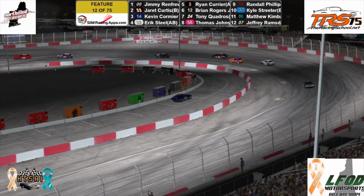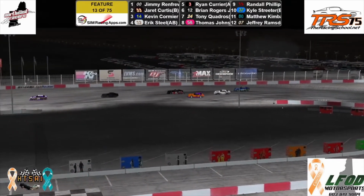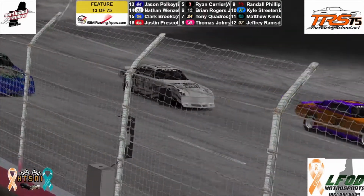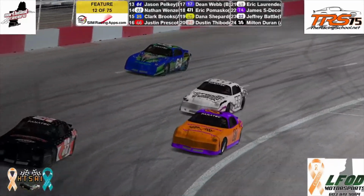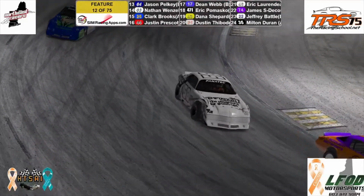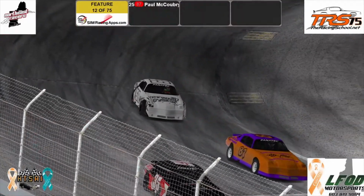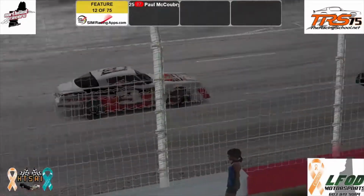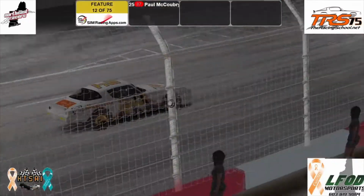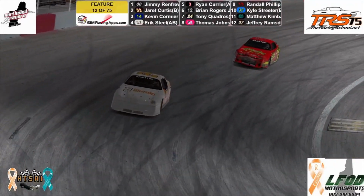All right, let's go see if we can get a closer look. Saw Tommy Johnson was involved in that. He's got a crinkled right front. That might impact his handling just a little bit here. Downforce is not a big deal here, but it could be detrimental. He might have had some damage underneath. Looking at other cars, trying to see. Tony Quadros was involved in that as well. Looks like Tony got through fairly unscathed here.